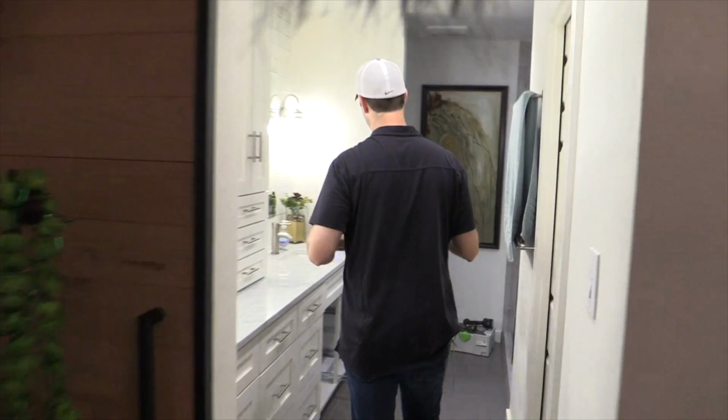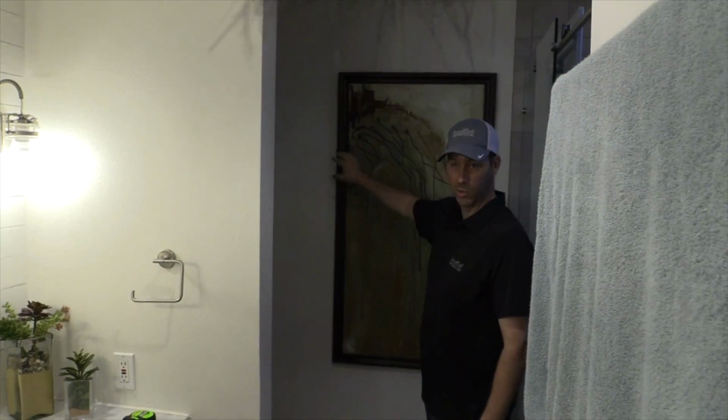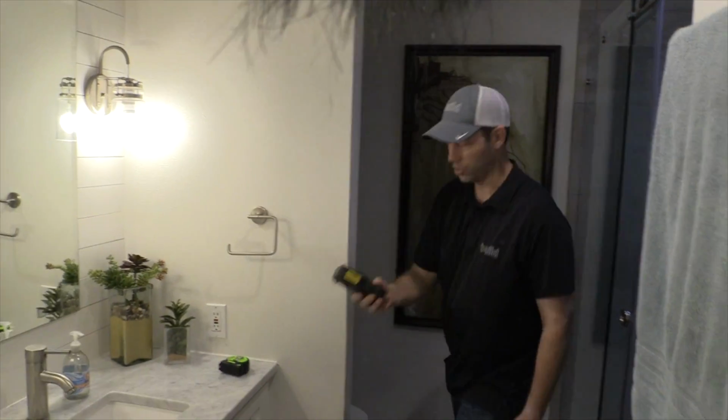Now, since we couldn't find anything in the room next door, on the other side of this wall right here is that tub where we just cut. Totally bone dry under there. Odd. Let's check out the moisture meter over here if we can see anything.